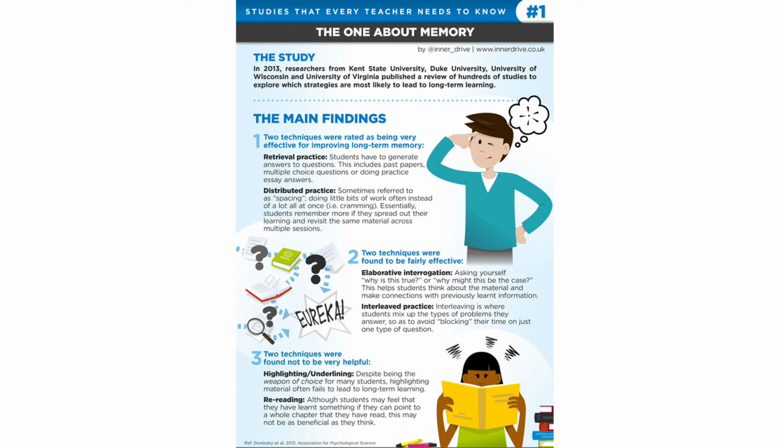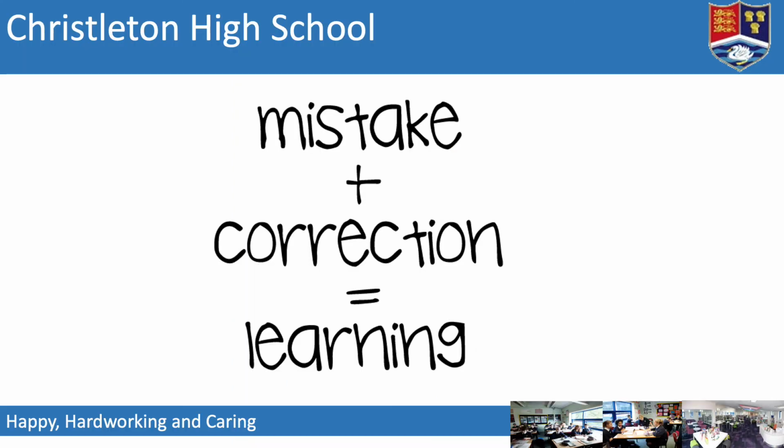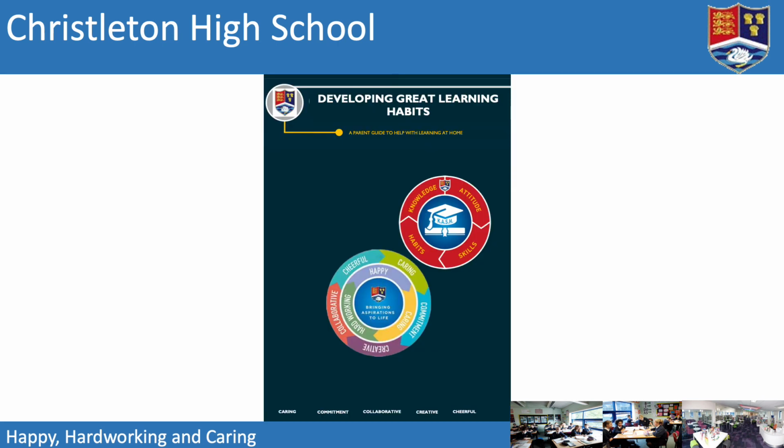Of course, doing either of these means you have to be prepared to make mistakes. But you need to remember, making mistakes and correcting them helps you remember it even better. You could try some ideas from our guide on developing learning habits to see which works best for you. But most importantly, don't give up.